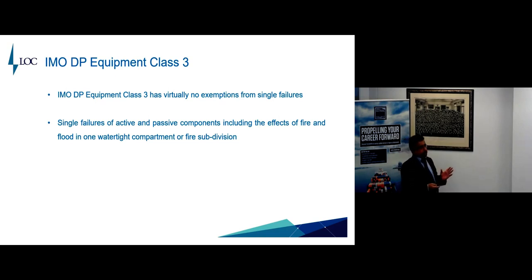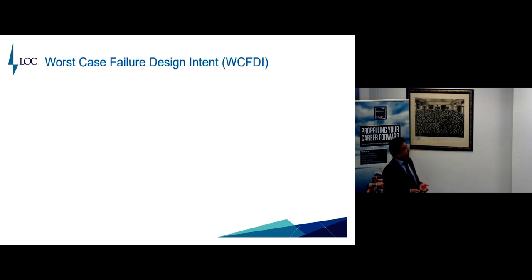Therefore, it is important that the cable route is selected in such a way that both the redundant group cables are not going through one compartment. If that compartment is lost, both systems will be affected. It's very important that this is studied properly and the vessel designed so that the loss of a single compartment may not affect both or all the redundant groups. It's not necessarily that we have only two redundant groups, it can be three, four, depending on the requirement at the design, of course.